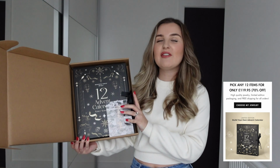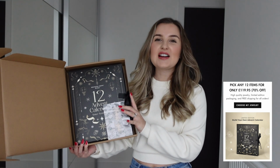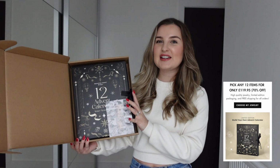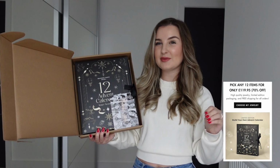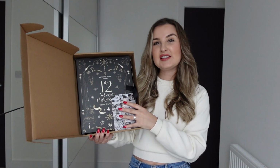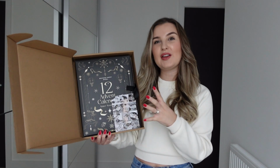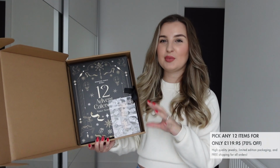So you can choose whatever pieces of jewelry you want to go in this. You can choose rings, necklaces, earrings, bracelets, which is quite unheard of because usually brands will limit you to only a couple of items that you can select from. So that is absolutely amazing. This is their 12-piece advent calendar, but they also have a 24-piece one. I think this is honestly incredible value for money.